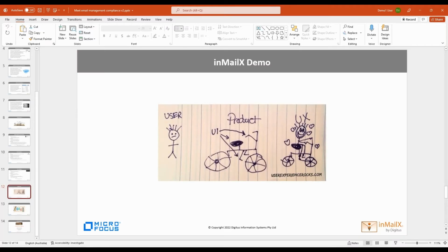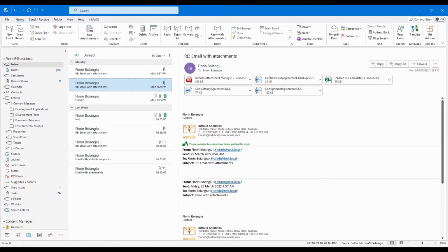Today, I'm just going to walk you through some of the user experience and email management functionality that Emailx has to offer. And I'm just going to split my demonstration in three modules. I'll focus primarily on the email management aspect. Then I'll show you how users can work with Content Manager directly from Outlook and the functions available to each user. And lastly, I'll walk you through some of the productivity tools that are delivered together with Emailx.